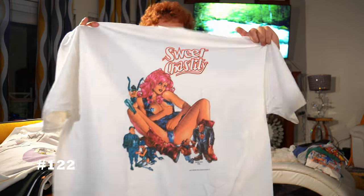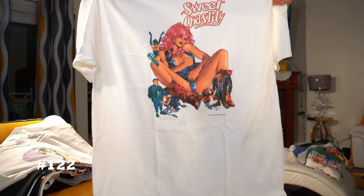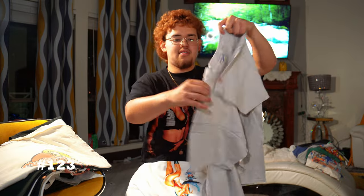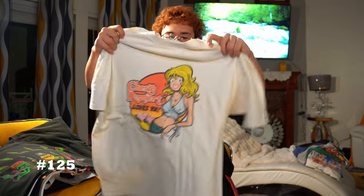Got the Sweet Chastity female right there, showing off her good little parts. But yeah, then I got a two-piece Vampirella. Here's one, and there goes two. And to keep it going, you got a Cherry Pop-Tart tee.